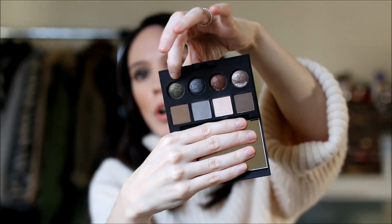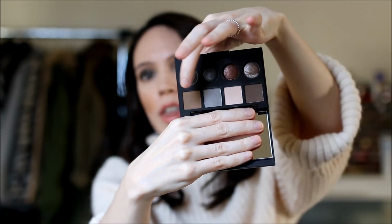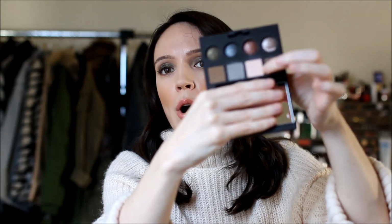And I swatched this on the blog. You really have to see the swatches because it's absolutely beautiful. So today I'm wearing this green shade. It's a green, there's shimmer and matte. So these are all shimmer, these are all matte. I'm using this green shade on the lid, and then I took this warm matte brown into the crease and underneath. And then I took this bone shade and I did it just on the brow bone.